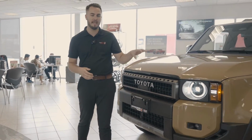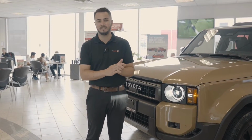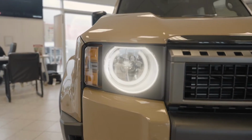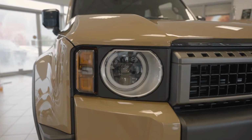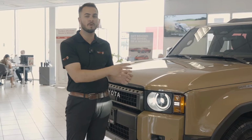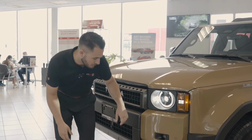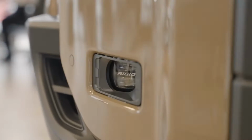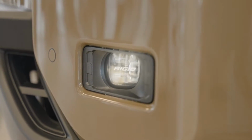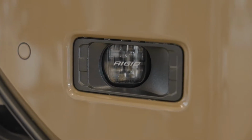Now, looking at the front end of the Land Cruiser, this being a First Edition, it's going to share a front end very similar to a 1958. You're getting these retro LED circular headlights, which I actually think look really, really cool on a vehicle like this. You can get either the round ones or the more squared off versions, depending on the package that you get. Down below on the front end, you'll be getting Rigid fog lamps as well, which actually say Rigid throughout both sets of fog lamps on the front end of the vehicle.